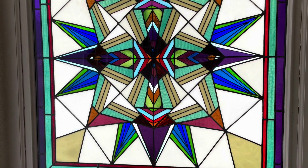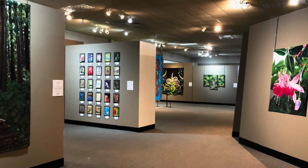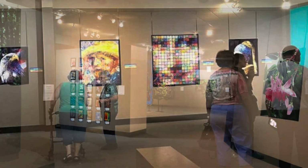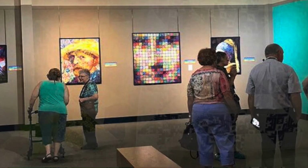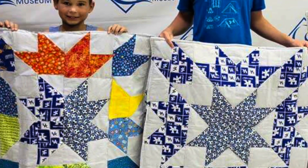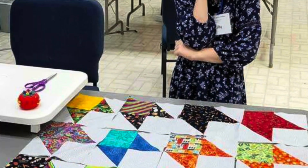The quilts in the museum's collection date back to 1980, highlighting 47 states, a dozen countries, and 10 of what are considered the best American quilts of the 20th century. In addition, the museum also offers educational opportunities for adults and kids at all skill levels.